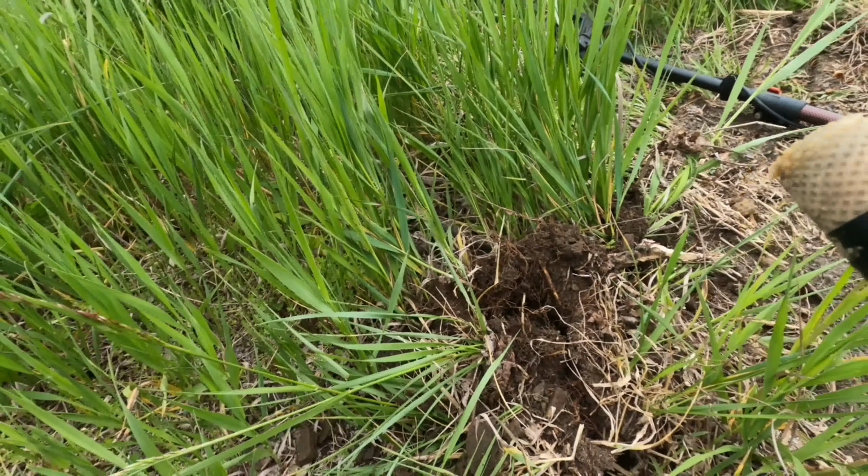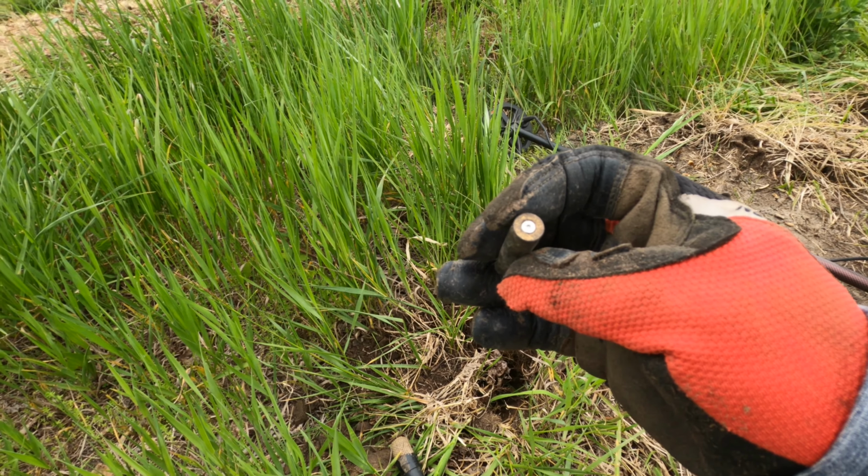There we are. Shell casing. This is, let's see, what do we got here? 35 Remington. That's a good shooting gun. I killed many a deer with that. So, oops. There you go. See you on the next one.